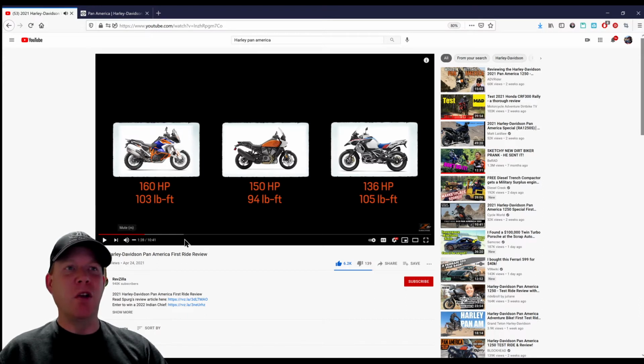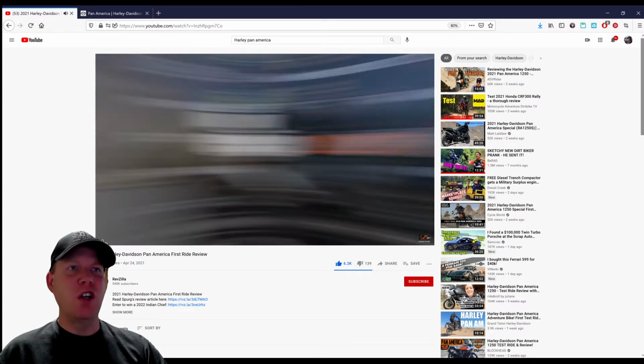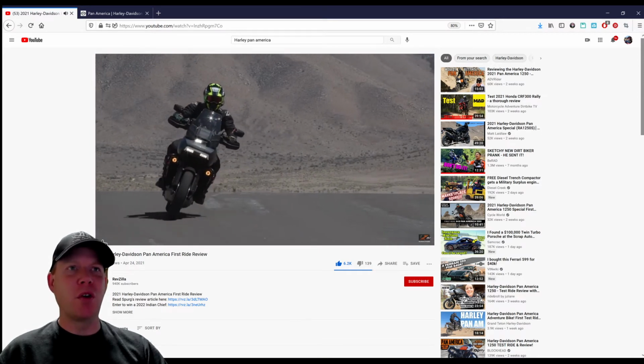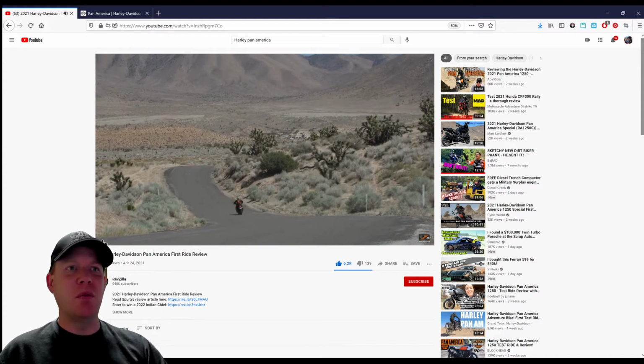Well, he says right in the middle, but that's just power. None of these bikes do you need that power for off-road. Not at all. So, let's see how good the engine is out on the street. I think the V-twin would be pretty torquey, so down low, if you are getting into some of the harder stuff, it would probably be better.